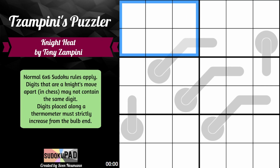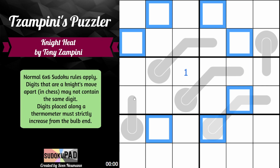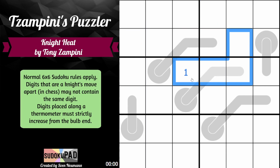once each. Digits that are a knight's move apart, let's say this was a 1, for example, then none of these surrounding cells in this shape could in fact be a 1 as well because of the knight's move constraint. Because this is how knights move in chess. They move in these L shapes. So if you don't know that, you should brush up on your chess.